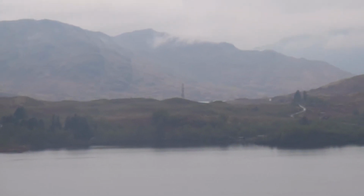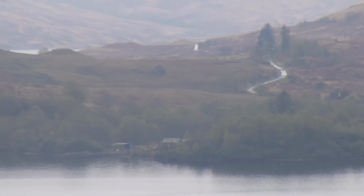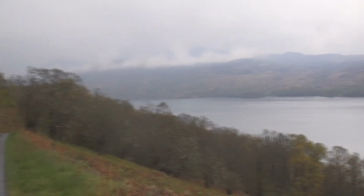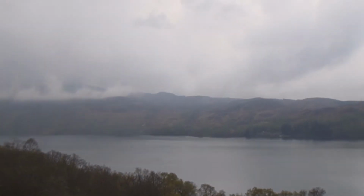I'm amazed so far how many miles I've done. I'm still getting used to zooming in and out, bear with me, come on, zoom out. So you can see this is quite a small loch, as we said, but it's still quite a way to cycle around. It's not a clear day, because you've got a mountain up there, whereas I'm actually in the Highlands, believe it or not, now.